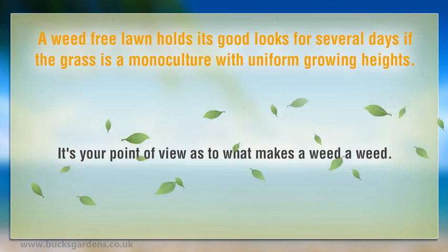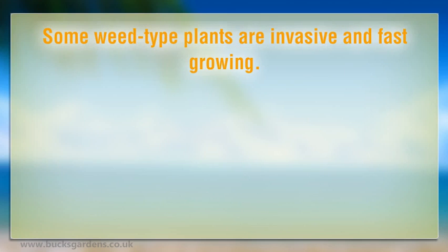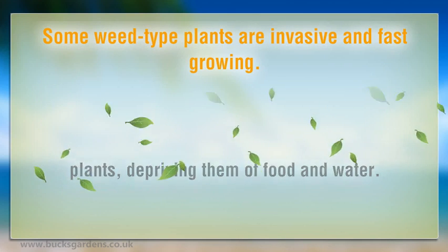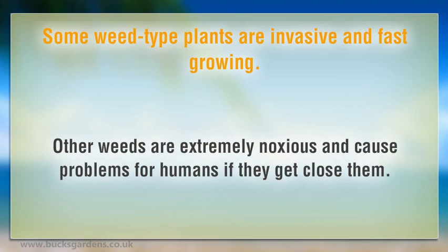It's your point of view as to what makes a weed a weed. Some weed-type plants are invasive and fast-growing. Their growth habit overtakes our cultivated turf plants, depriving them of food and water. Other weeds are extremely noxious and cause problems for humans if they get close to them.